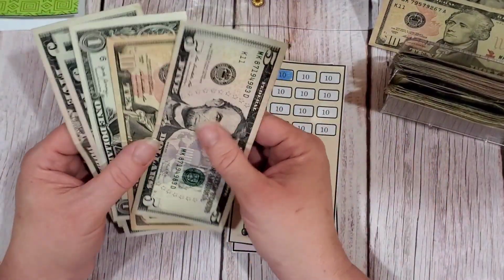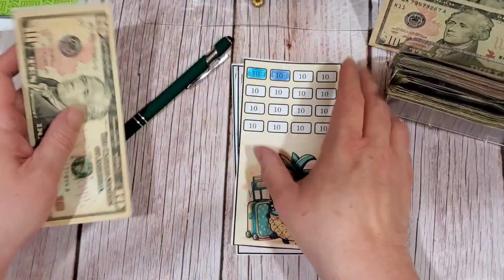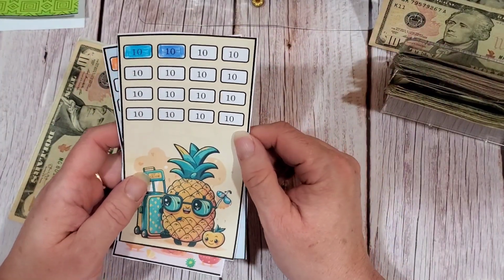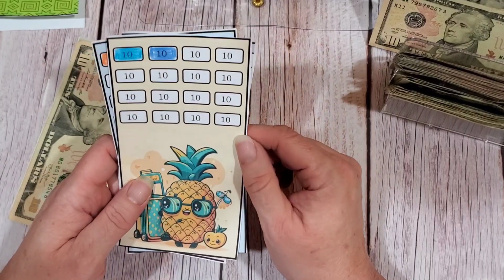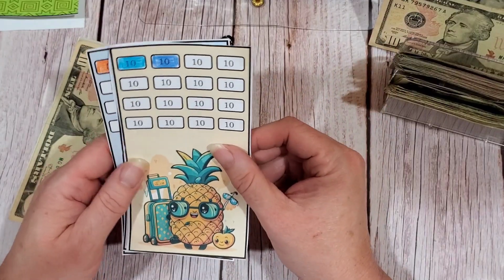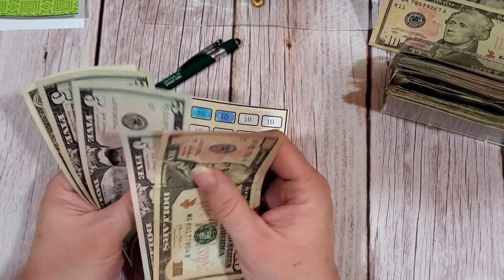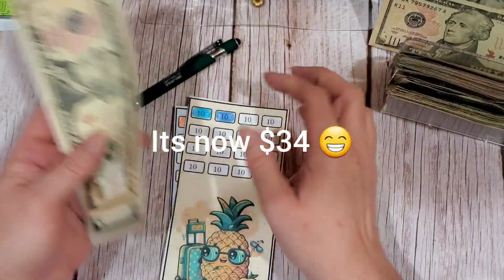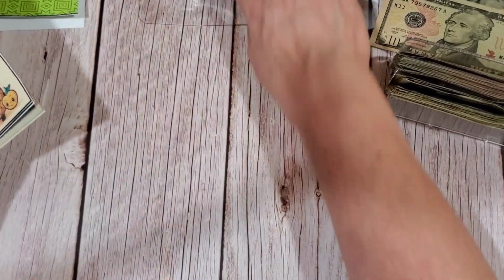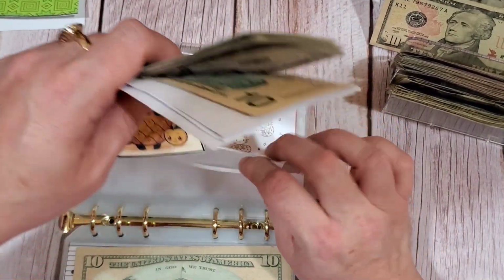So let's see what we have so far. You know, my instinct, guys, is to color in like $80 and just call it a day. That's what I want to do, but I'm going one at a time. I'm going to go slow and steady, and I'm going to enjoy these. So we have 10, 15, 20, 25, 30, $1. Okay. And I'm surprised after two times I'm doing this, I already have $30 in there. That's pretty amazing.